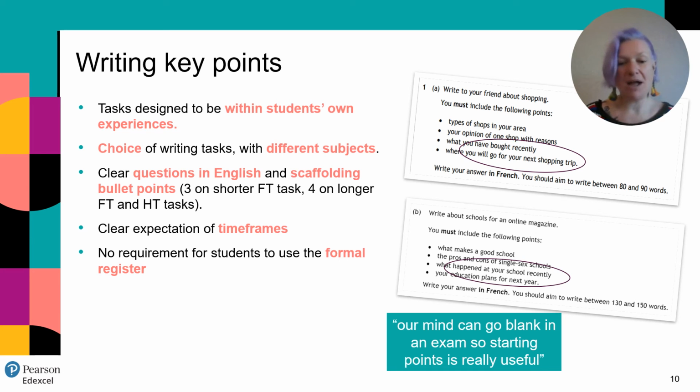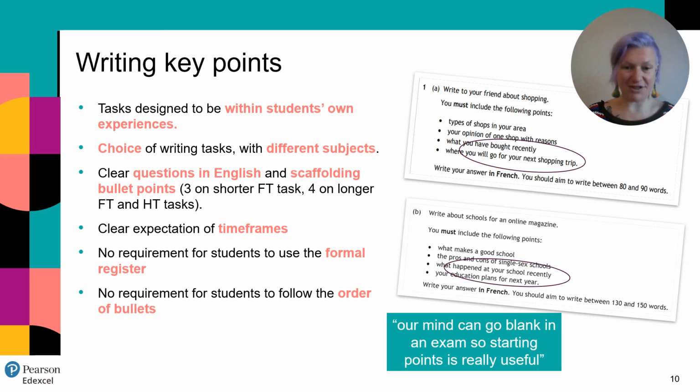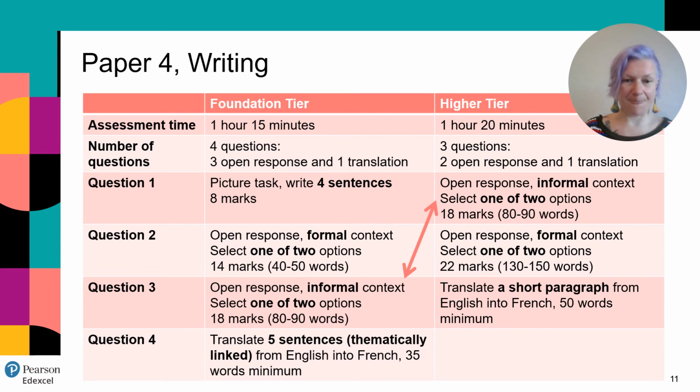There isn't any requirement for students to use the formal register in either the writing or in fact in the speaking either. So even if it's a context which is arguably a formal context, they do not have to use the formal register. They don't have to follow the order of the bullet points. They do have to cover all 4 of the bullet points or all 3 of the bullet points, but they don't have to cover them in the order that we have prescribed.